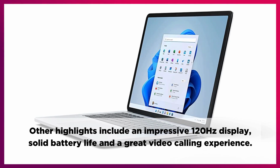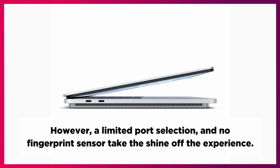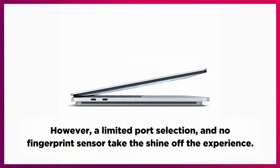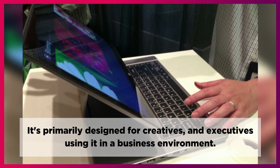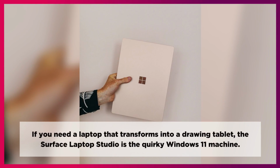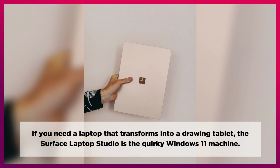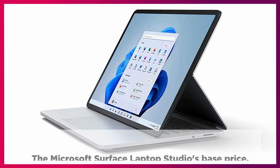Speakers. You'll also find a total of 4 speakers, which output via large grills on the left and right underside. The audio is clear and crisp, with extra bass and a more immersive sound. However, one advantage here is that the sound rarely gets distorted, even at high volumes. The studio's audio is better than average and works well for video calls.